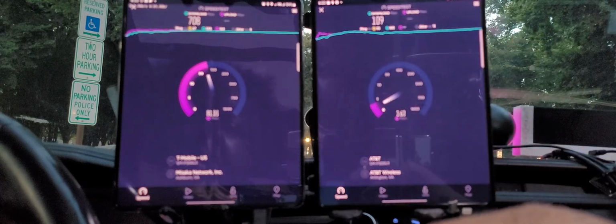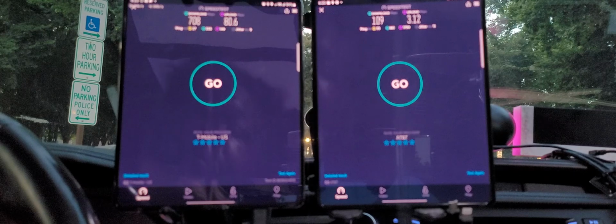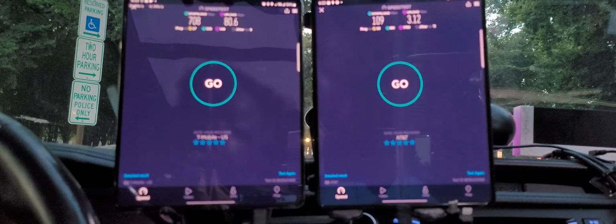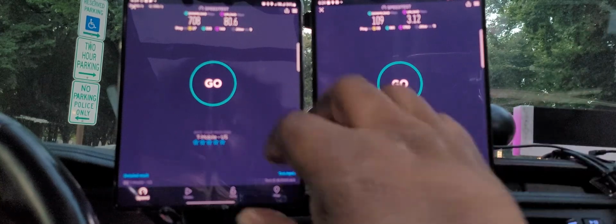But T-Mobile on the left is running at 708 megabits per second with an 80 millisecond latency, got tongue tied, 80.6 megabits per second upload. And AT&T is at 109 down and 3.12 up. So AT&T really needs to work on their uploads. Their downloads are very good, but their upload is atrocious. Maybe you've seen the same thing. I don't know.